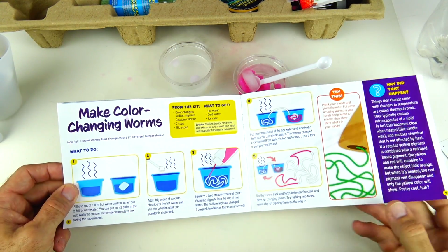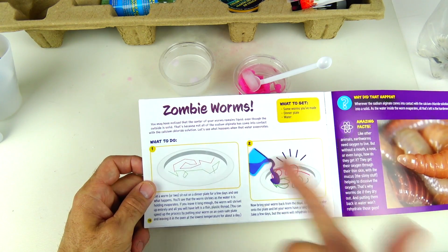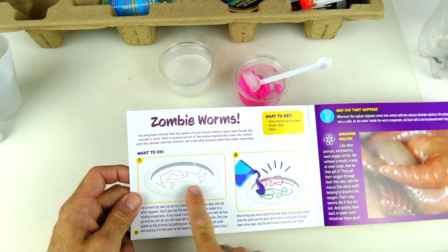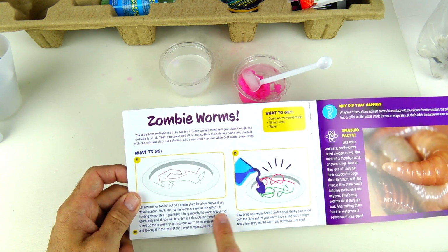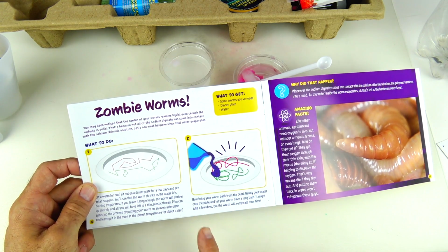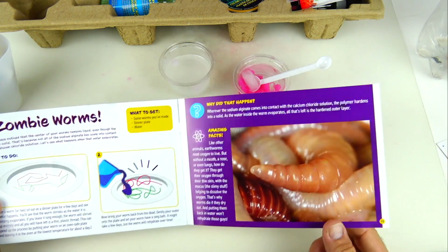Before we go on to the next experiment, what you can do with these worms, you can actually make them into zombie worms. What you need to do is take them out, put them on a plate, let them dry out for like 2 or 3 days, and then they will become these plastic stringy worms. And if you add water, you can bring them back to life like zombies.